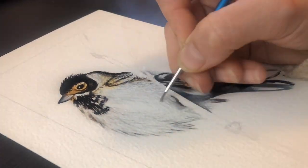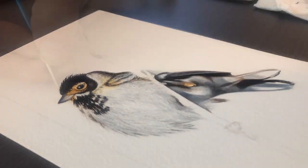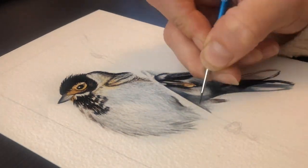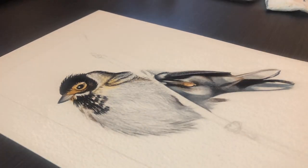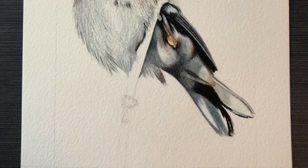I purposefully started with the beard and left the twig until the end, as I didn't want the bright colour bleeding into the delicate grey-white feathers. It's a bit strange working on the two halves of the painting. One side is feathery and catching the full light, whereas the other half is shadowy and smoother.